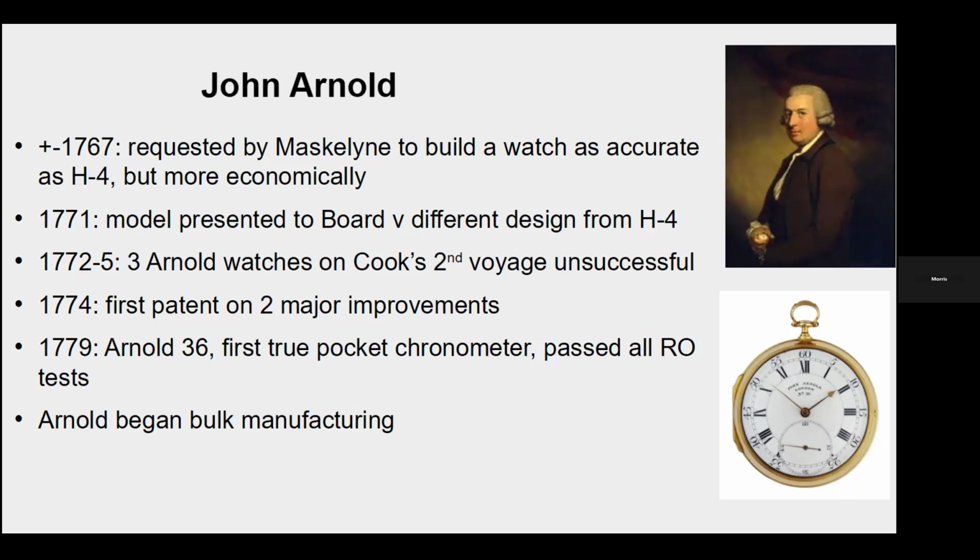In 1779, what's called Arnold 36, which is on the bottom, was the first true pocket chronometer. And so, not surprisingly, it passed all the observatory tests. And Arnold, in fact, began bulk manufacturing, contracting out routine work.